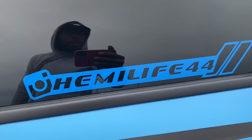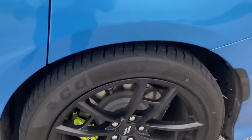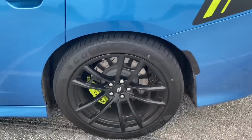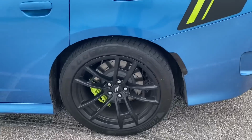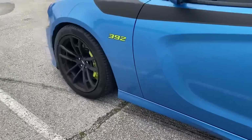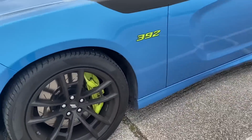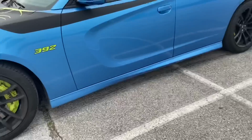Got Hemi Life right here. That's gonna get changed, y'all stay tuned for that. Hemi Life 44 back there. And I actually like the wheels on here, man. I am gonna get some rims for y'all that been asking, but these wheels are nice for factory wheels. I do like these, these and the SRTs. Also, side lamps tinted all the way around.